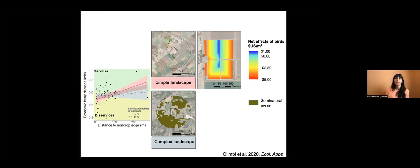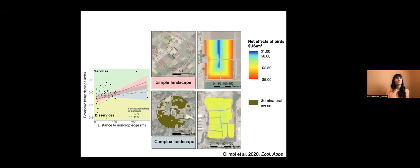We didn't see the same kind of effect in a landscape that had more conserved habitat. So in the bottom there, you can see in green, that semi-natural areas around the farm. On this farm, we sort of saw just a muted effect across the farm. So we didn't see that severe damage, but we also didn't see the same really strong benefits in field centers. One way to think about how the surrounding landscape can impact pest control is to think about adding or removing habitats. So I'm going to show you what happens if we take these farms and then switch the landscapes.